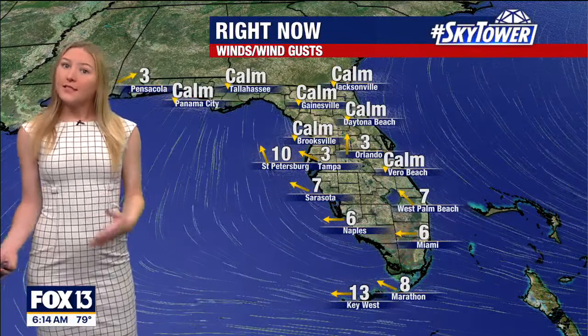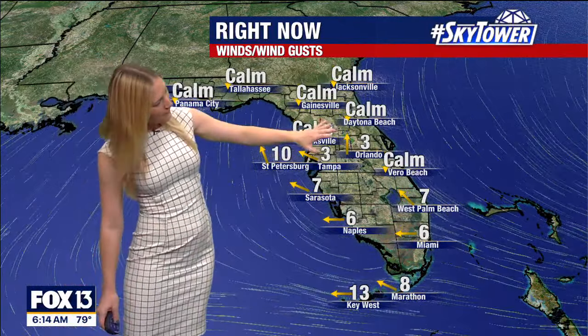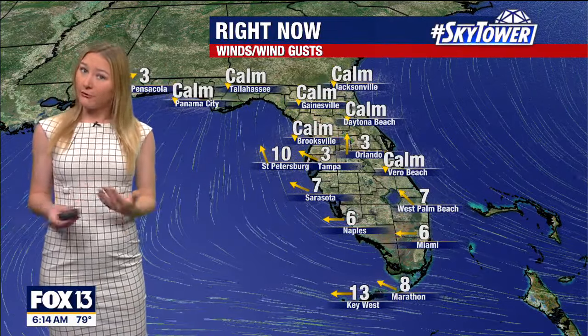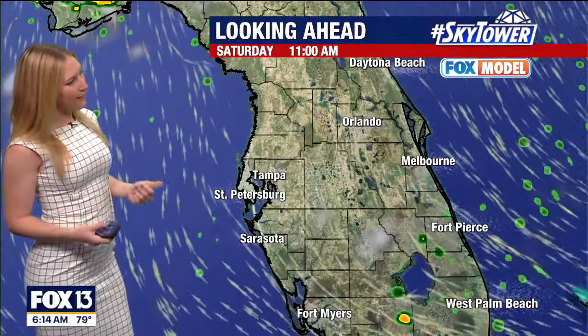So at least it's going to allow for some late day rain for us as opposed to when we had that onshore flow. A lot of that rain gets pushed off to the east coast of the state. So for today, nice start, generally dry through about the evening hours. And then it looks like that's when our best widespread rain chances are around the area. So let's take a look at the timing as we put your exclusive Fox model in play here.